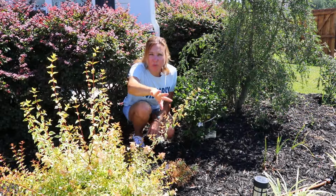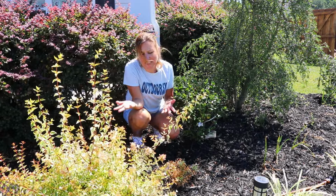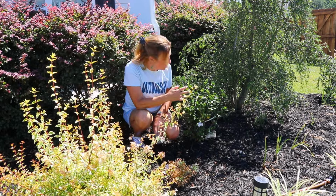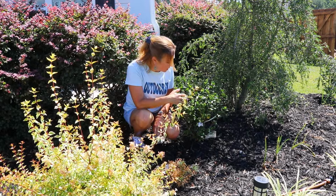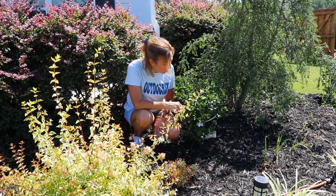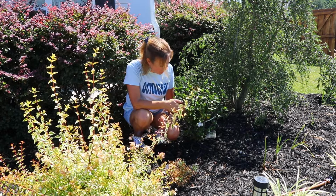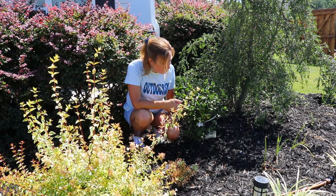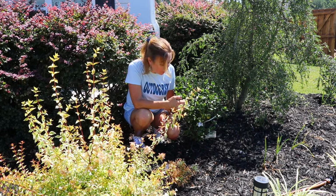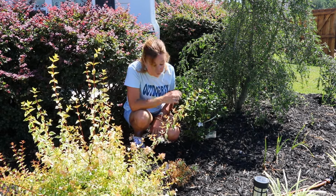The Kaleidoscope Abelia shrubs are looking awesome, of course. They're just easy to care for. The foliage color changes are great. And the Diamond Spire gardenia, I had said I was having problems with yellowing leaves at the start of, I guess it was really spring, and now I don't even have those problems anymore. So I don't know, maybe we're in the clear. Maybe the irrigation is helping it be more consistent. I'm not sure, but so far so good with the gardenia.